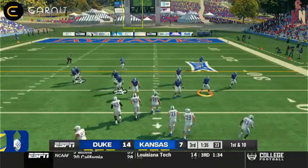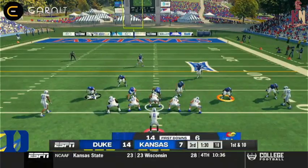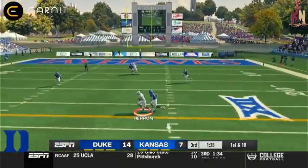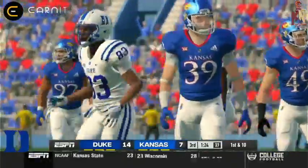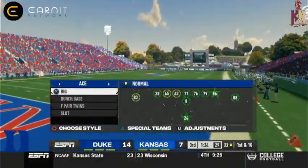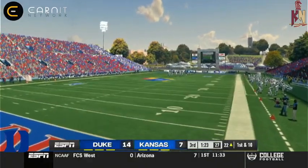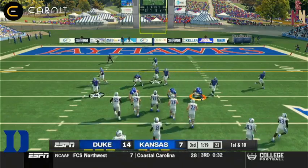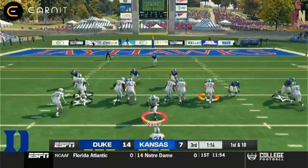Taken down around the 38-yard line. On the tackle at the 38-yard line. That makes it first and 10. We've got a first and 10. Ball on the 38-yard line. They're showing blitz. They make the stop right around the 22-yard line. Makes the tackle at the 22-yard line. First down.